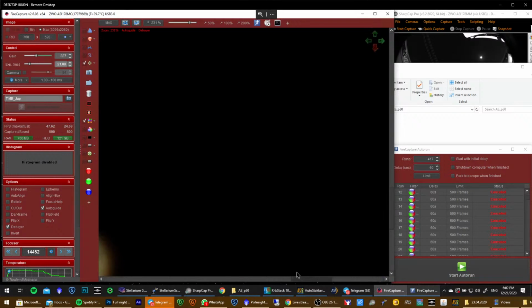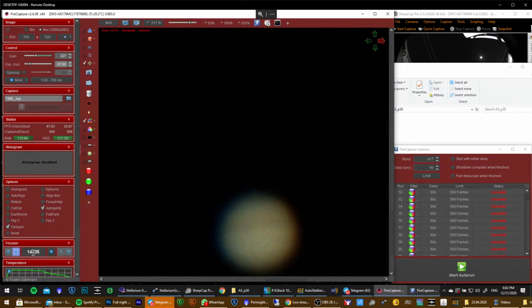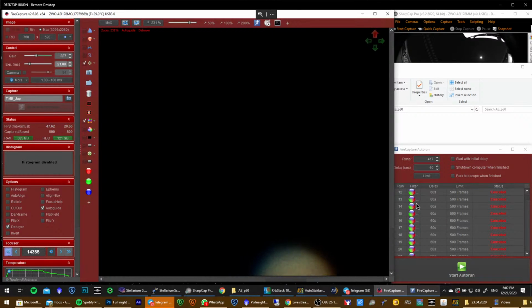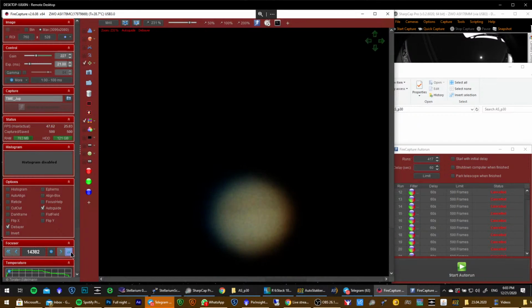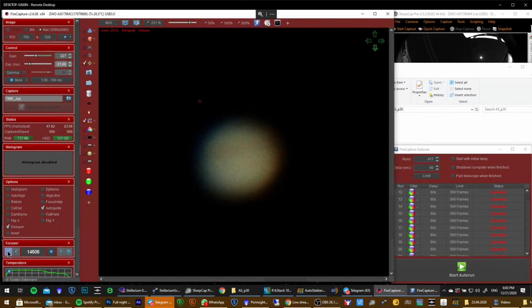Where are you, Jupiter? There you are, okay. So yeah, I know it looks kind of crap now, and that's not because of the focus, that's because of the atmosphere. The atmosphere is distorting everything because it's so low already. It passes through a lot of air, and the air is like a magnifying glass. Hot and cold air get mixed together and create turbulence. And that's why it looks so fuzzy and out of focus, even though it is in focus. This is, I think, the best focus there can be.